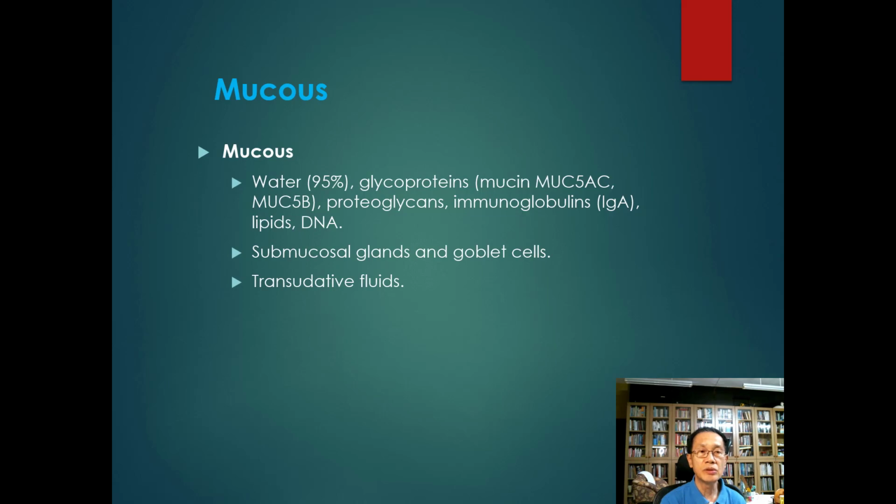Mucus is normally produced in the airways. It is protective. It forms a film to trap the dust, bacteria and viruses, and also noxious gases that land on the airway. The mucus contains water, mucin, glycoprotein, immunoglobulins, lipids, DNA, etc.